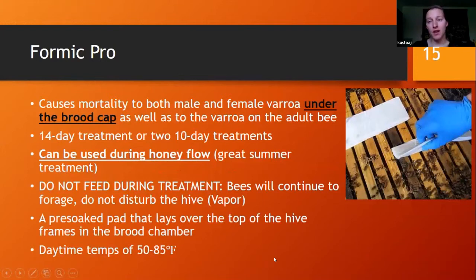The best thing about both Formic Pro and Mite Away Quick Strips is it causes mortality to both male and female varroa under the brood cap. So if you've noticed so far, every single treatment I've talked about only works on mites, not on bees. The treatments work on mites that are already feeding on the adult bees or running around on your wax foundation. They don't penetrate capped brood.